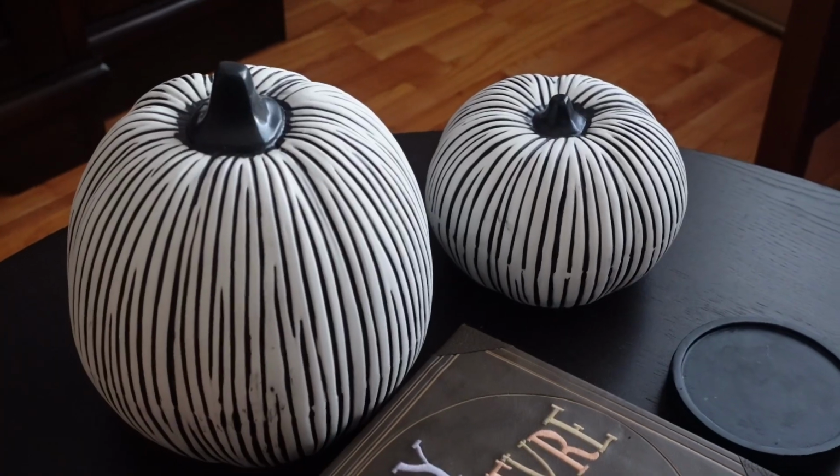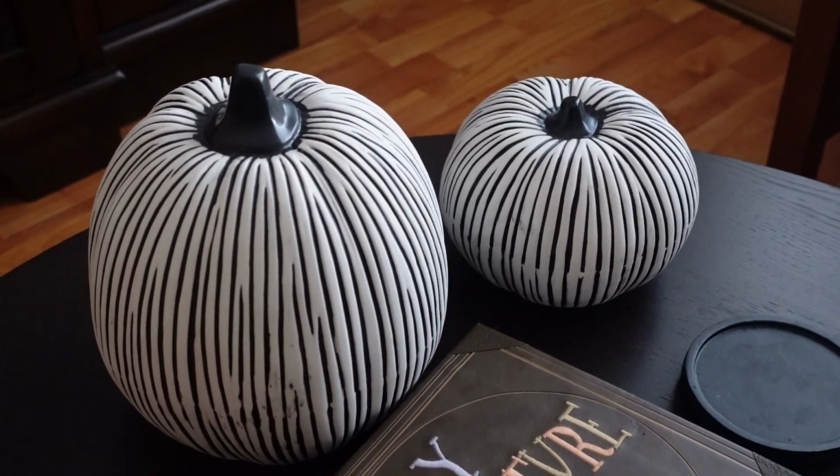It is super cute, but since we're done with Home Goods, we could just move on to Joann's. I went to Joann's and I wreaked havoc. Did I say that right? I went crazy, basically. I got these really cute two pumpkins that are black and white to match my couch and the Beetlejuice theme that I'm trying to get. And I really like them.